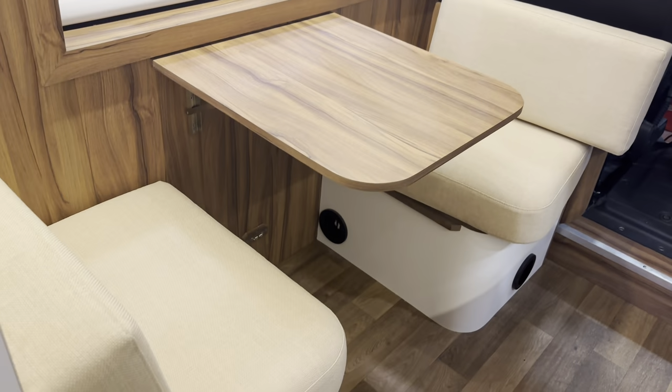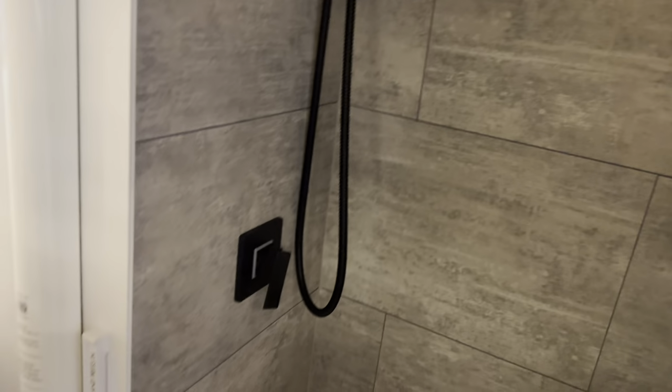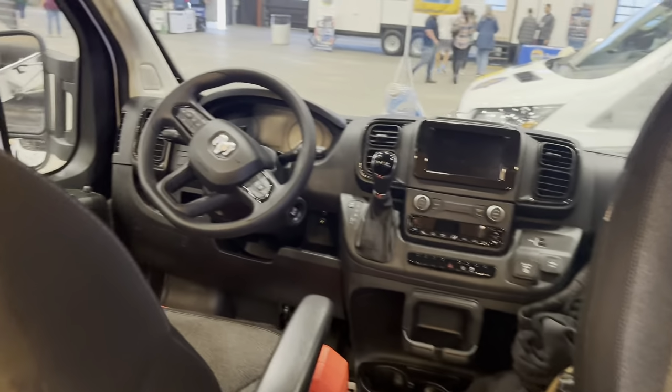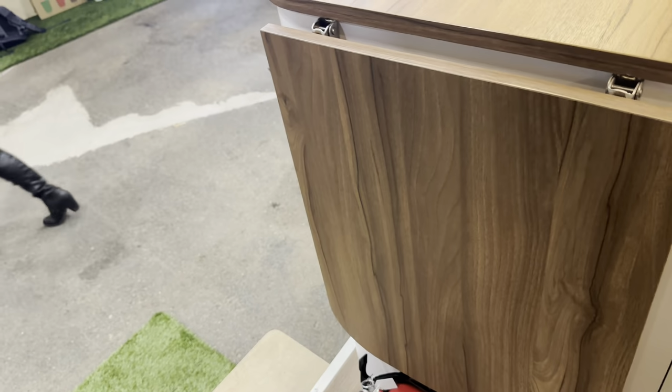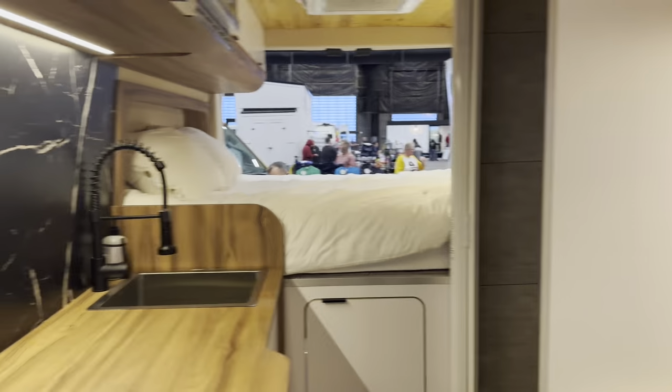And it has a nice workstation with a good sized table, good windows, showers. Swivel seats. This is built on a Dodge Ram. Nice. Oh, and it has an extra table that you can lift out. Plenty of counter space for cooking, whatever you need. Yeah, this is nice. I like it.